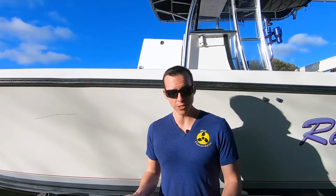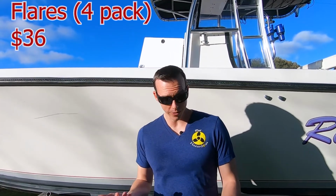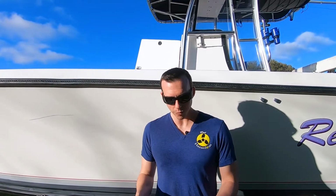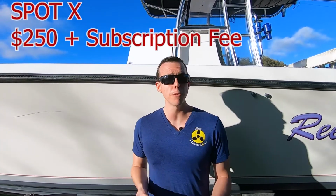Then you're going to need flares. These expire every 2 to 3 years. You can get a 4-pack for $36, and they last about 3.5 years. You can also get an electronic one, which is not a bad option either. A little more expensive, but it doesn't have an expiration date so long as you keep the batteries charged. If you want to go above and beyond, which is good if you're going way offshore, you can get an EPIRB for $450 roughly, or something like a SPOT X, which is about $250 for the unit plus a subscription fee.